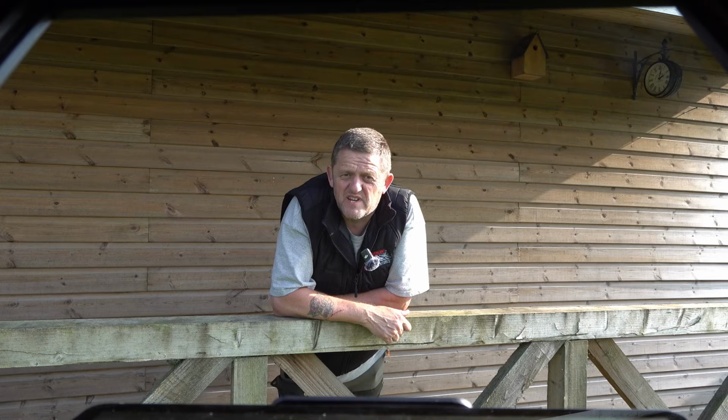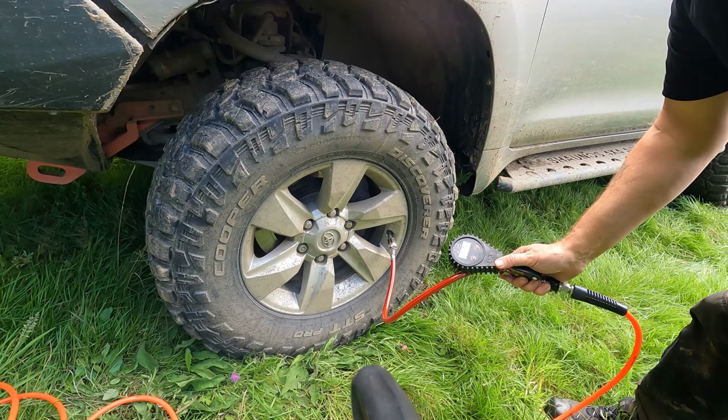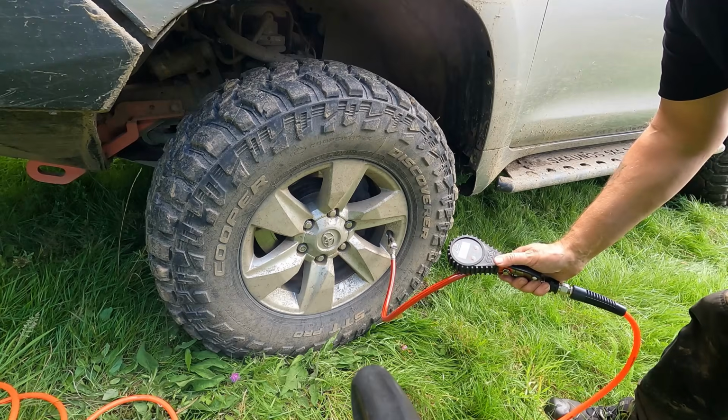Before you head off onto a green lane, ensure your four-wheel drive is ready. Adjust the tyre pressure. Carry some recovery gear. Most importantly, know your vehicle's capabilities and your own.